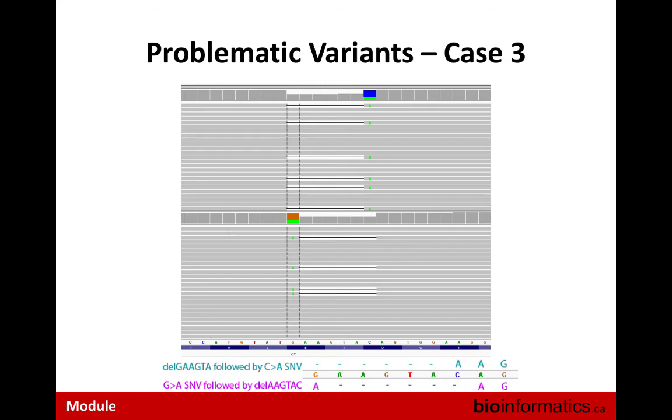So, why does it matter? They both end up being the same sequence, actually the same change, if you pay attention to it. But in the case of the bottom panel, the caller that we primarily use can't call two bases at one position, and the deletion will be called at the same position as the SNP. So we only end up with a SNP.